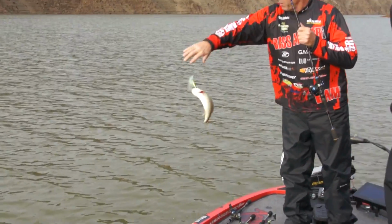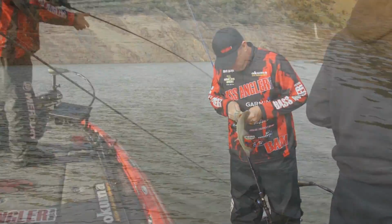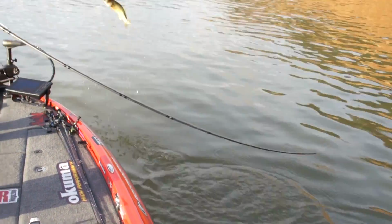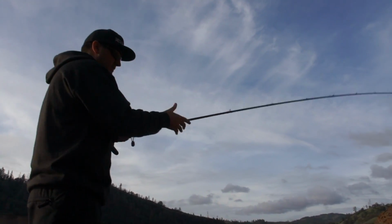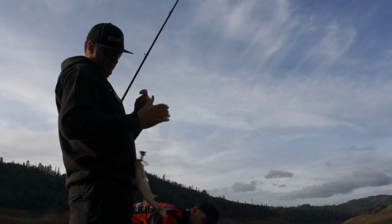Look at it. Switched up colors and finally got one on a spinnerbait, but little fish. He's a fighter. A little bit better. There we go. Just like that. On the hula with the jig.